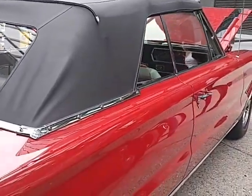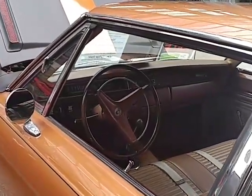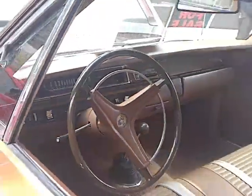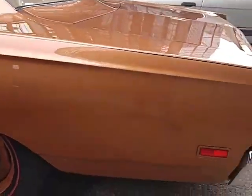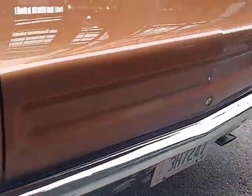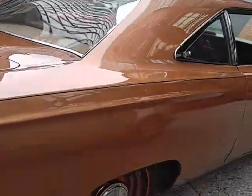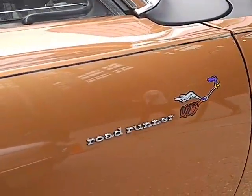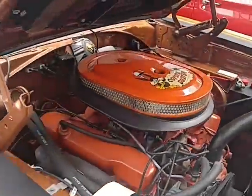Top of the line Roadrunner, 383, 4-speed, no power steering or brakes. That was top of the line in its day. A post beep beep coupe. That was top of the line. 383, 335 horsepower. Pontiac GTO was in trouble, and Dodge was in charge. Coyote Duster.